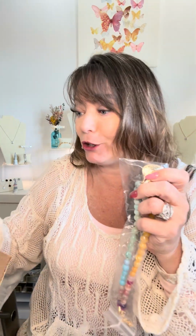I am so excited to share this new Pastel Pop collection with you all first. So let's take a look. Here's the box. All right. Here's the first one. Oh. And of course, I'm going to pick out one like this first.